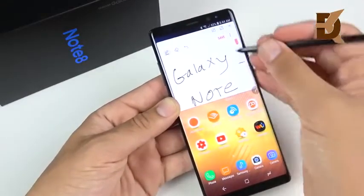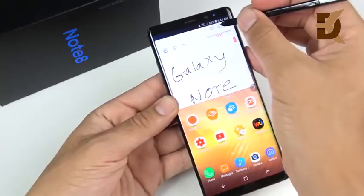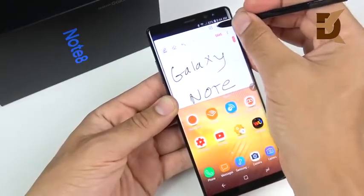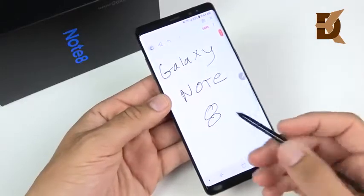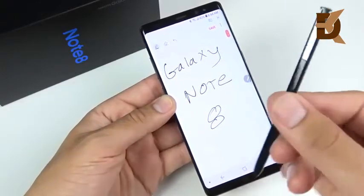But the pen is supposed to get improved even more with the Galaxy Note 9, which is another reason, which actually brings me on to my first reason why I'm upgrading: the improved Bluetooth S Pen. I would like to see what Samsung's going to do next with this.